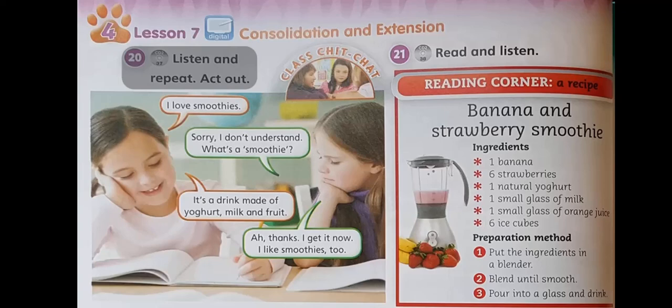Act out. I love smoothies. Sorry, I don't understand. What's a smoothie? It's a drink made of yogurt, milk, and fruit. Ah, thanks. I get it now. I like smoothies too.